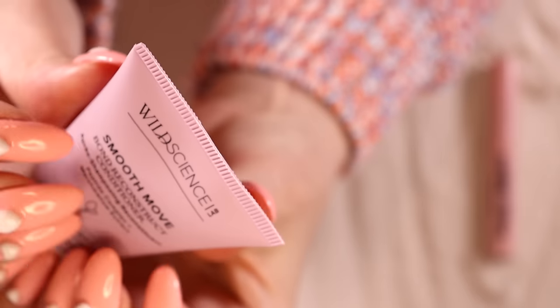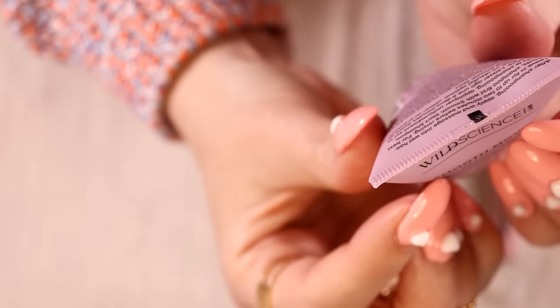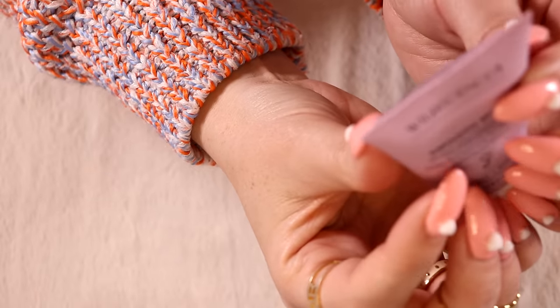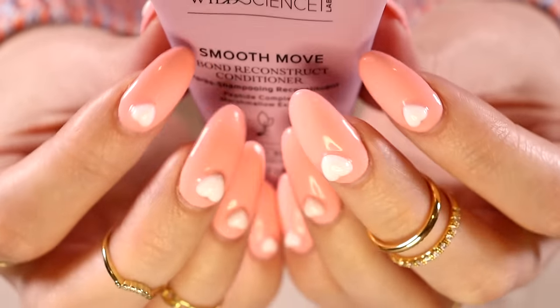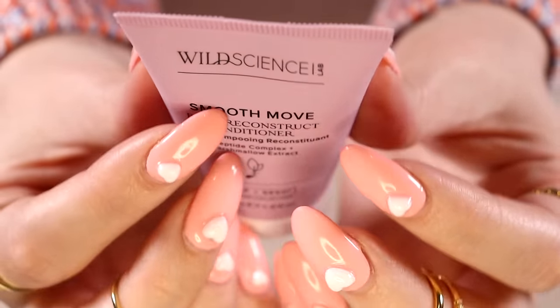I've heard that a few times. Marshmallow extract sounds weird. I don't know if it's literally the marshmallows that we eat, or if it's something like the plant or something.